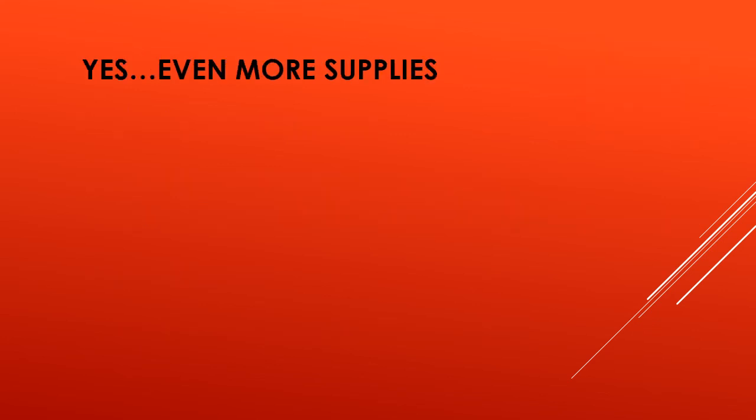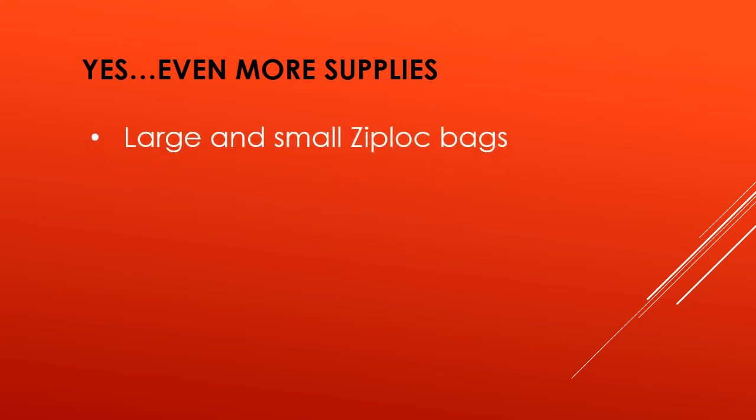Oh my, yes, there are even more supplies, so be on the lookout for large and small Ziploc bags. You will be surprised how often these come in handy.